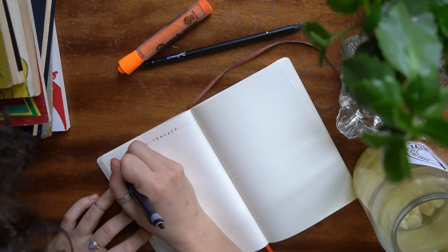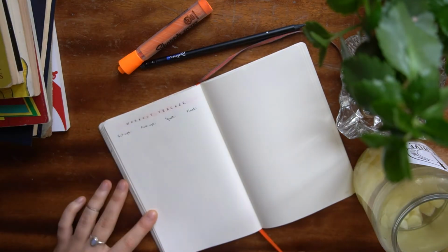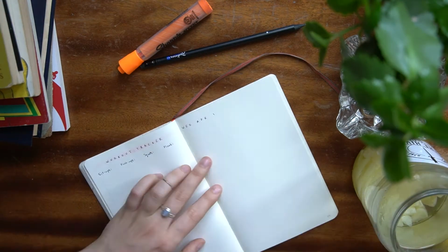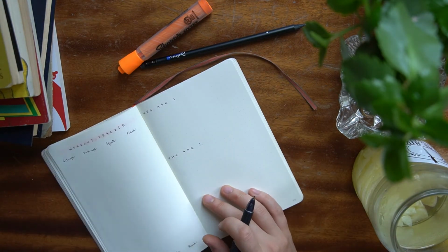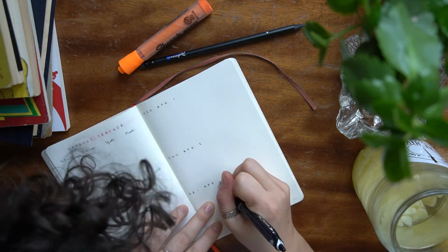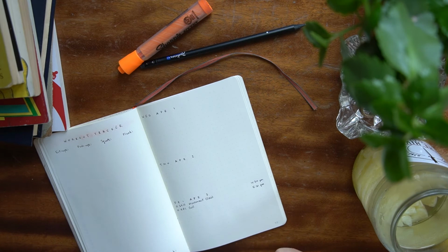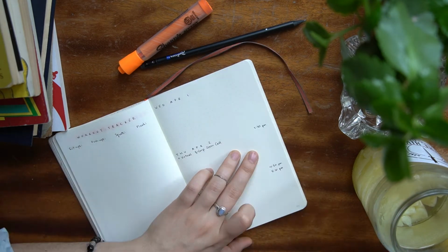So next I have a workout tracker. This month I'm gonna experiment with something a little bit different, and then across from the workout tracker I've started putting in the 3 first days of April for all of my tasks, and then I'm immediately writing in some things that I know I already have scheduled so that I don't forget.